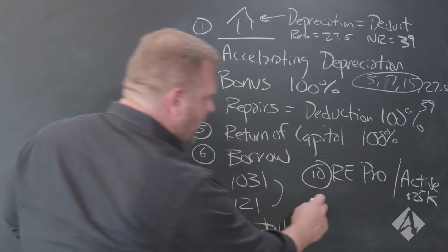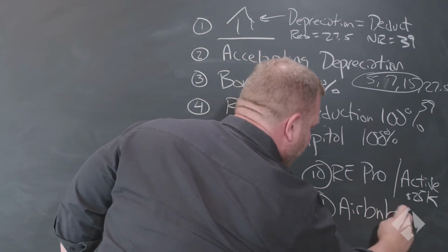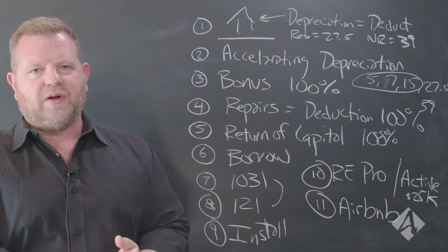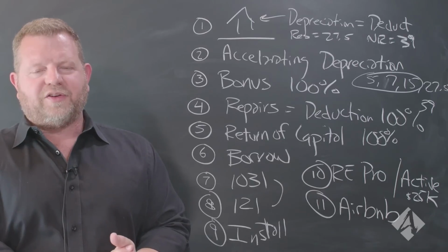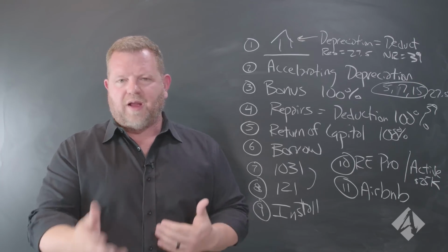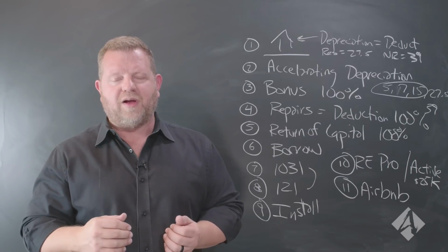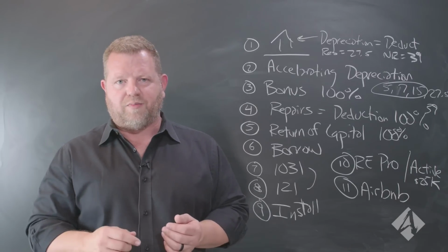And then the last tax strategy with your real estate, I'm just going to call it Airbnb. And I say Airbnb not just to say it's only Airbnb. It could be any time you have rentals where the average stay, the booking, is 7 days or less. Anytime you do that. So I have somebody whose Airbnb is averaging about 3 days per booking. If you average 7 days or less, the IRS says that's not a rental activity. You are a real estate trader business.